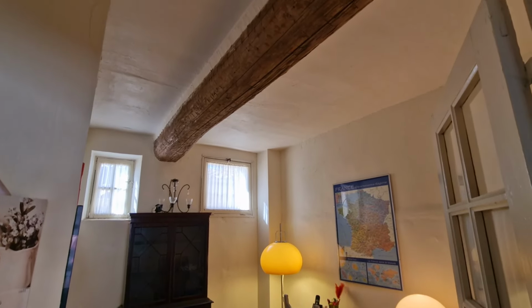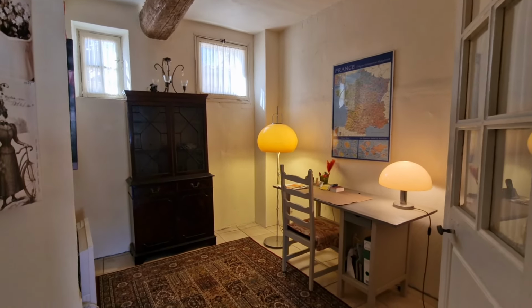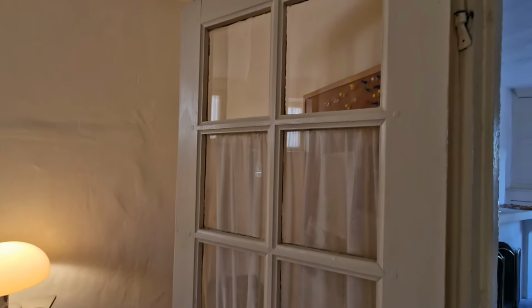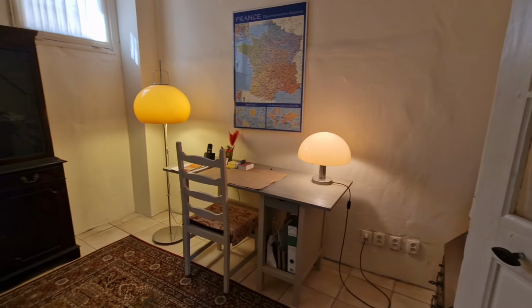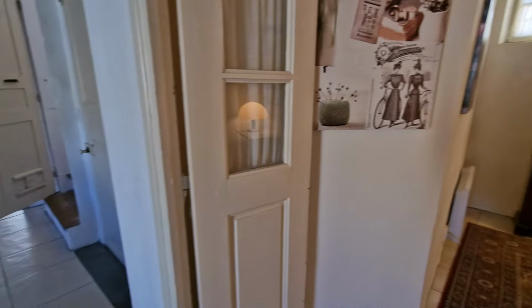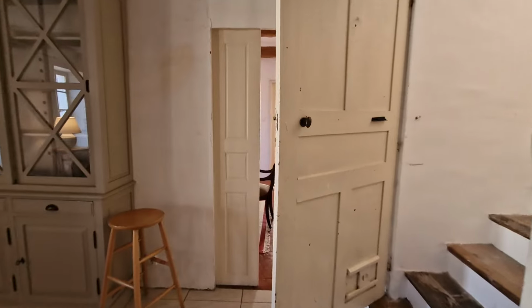Gorgeous beams. Two little windows there. I like the doors actually. I think they're very, very pretty with the glass panes. Very nice. And then stepping back into the living room, we've got another room here.